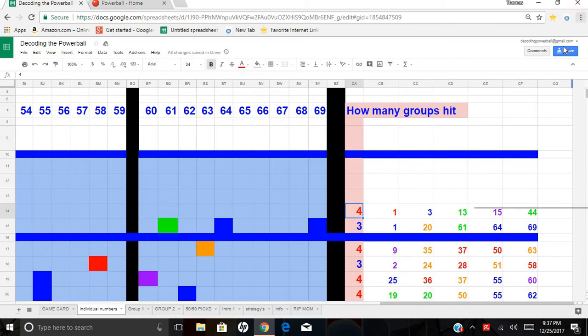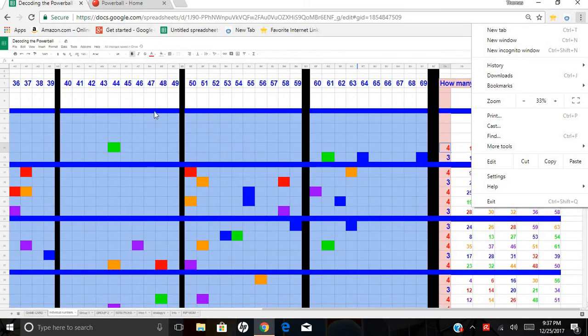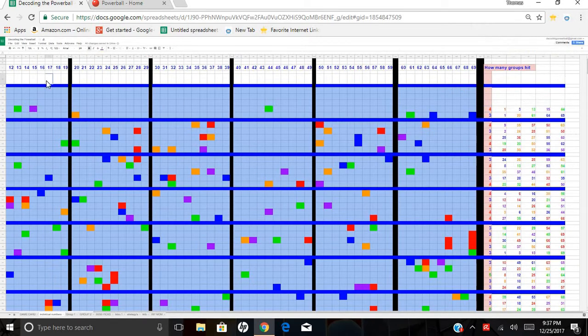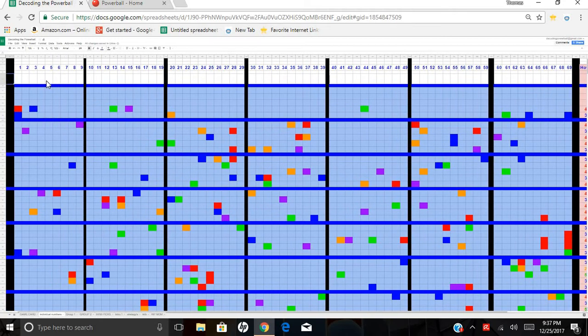What that means is I'm going to reduce this down so you can see the whole card and see what I'm talking about. You can see that there's 7 groups total here. The first group holds the numbers 1 through 9, and then it's the teens, 20s, 30s, 40s, 50s, and 60s. Again, 7 groups total.